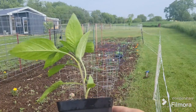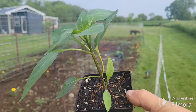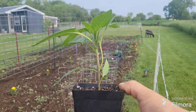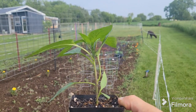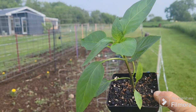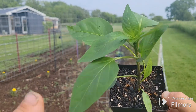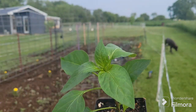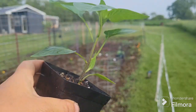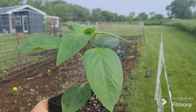So these are the California Wonders that I started from seed. They're a little bit more wet than I like to transplant them, but I had them sitting out, hardening them off, and it rained yesterday afternoon, quite a bit, to be honest. So they're definitely a little bit more wet, but they're ready to come out. At least I know they've had a rain on them, because it is supposed to rain this evening. They're dripping wet, so should be fun to pop them in. They're a little easier to come out when they're drier, but okay.